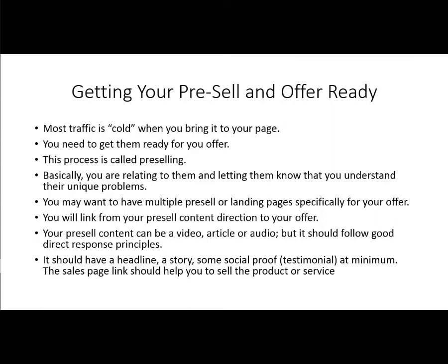Now, the sales page is going to do all of the work for you. It really should be the thing that makes a sale, but the pre-sale content is really getting them ready to be sent to the actual offer.